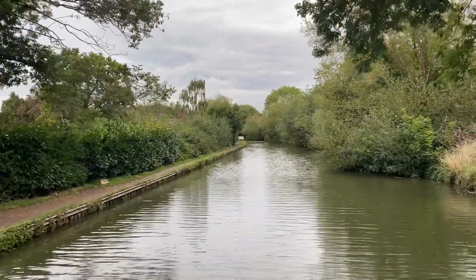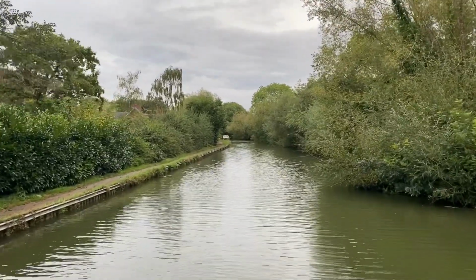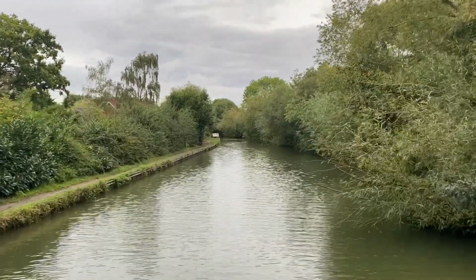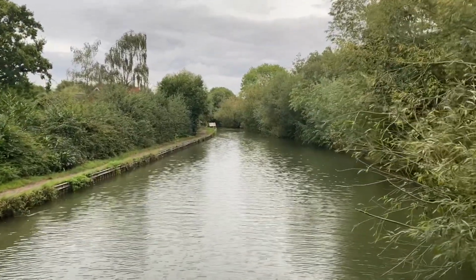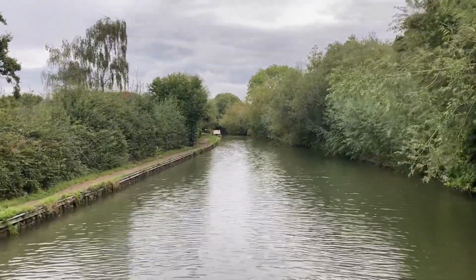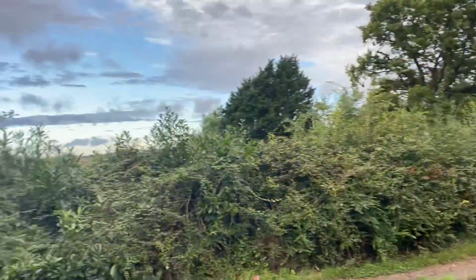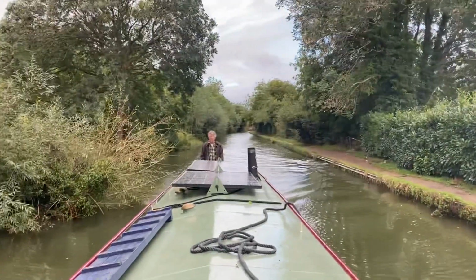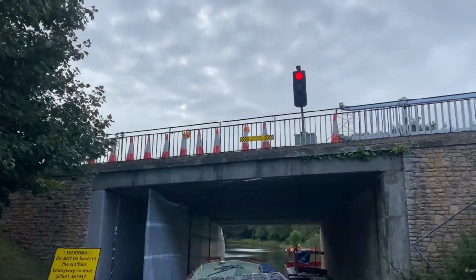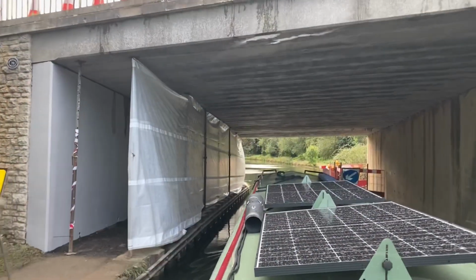Well, it's quite nice and quiet up here at the front. I'm sitting on the roof at the moment. Wheels up the helm, doing a fine job. Right, we're going through. You're very close your side. We're going through, we're okay. I've got 2 foot.